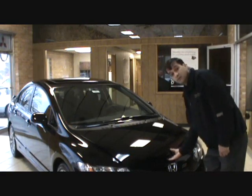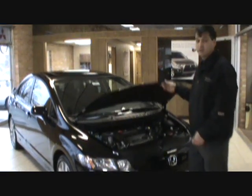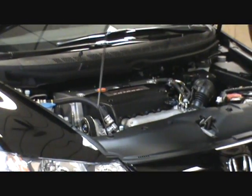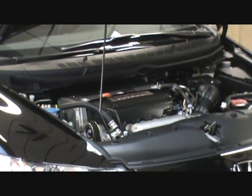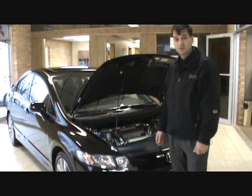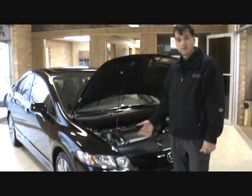It's a normally aspirated 4-cylinder engine, so you do not give up fuel economy to get the power. You have almost 100 horsepower per liter in a normally aspirated engine. Honda doesn't have to go with turbochargers or superchargers, which are harder to maintain and more expensive to repair.